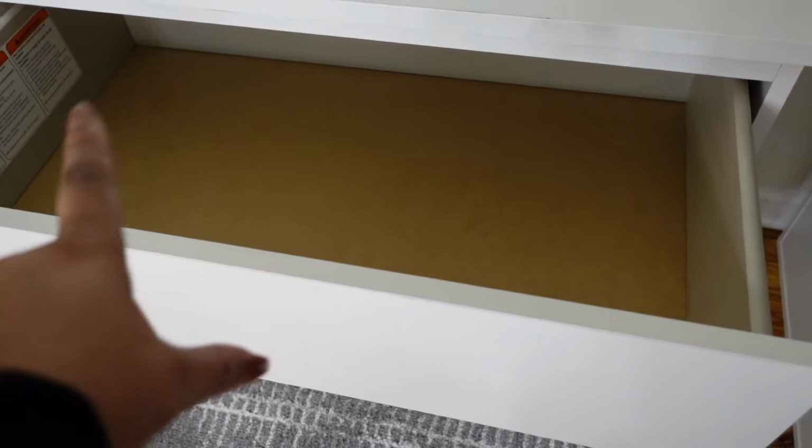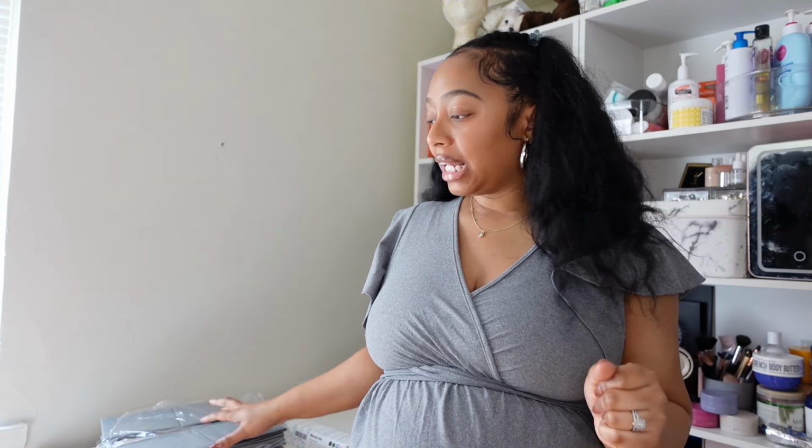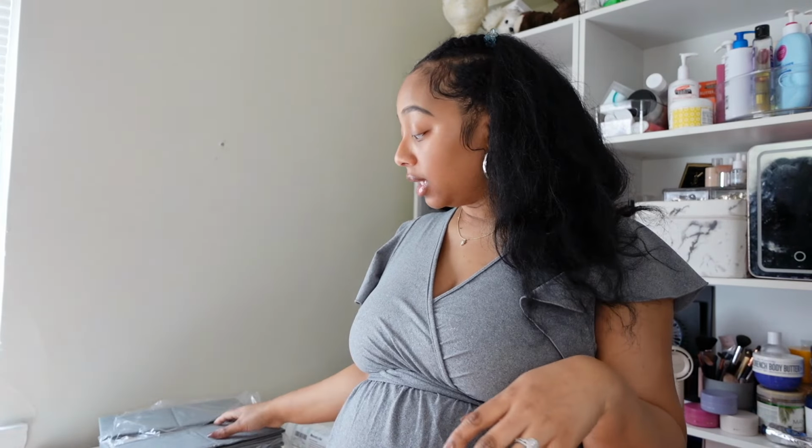Opposed to just throwing everything in here, I want to organize it, keep everything together. Hey everyone, so it is a couple days later. You know how that goes. I'm going to go ahead and finish this DIY dresser baby changing station.